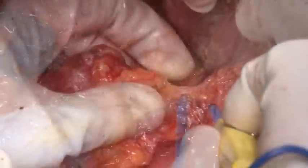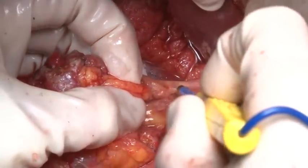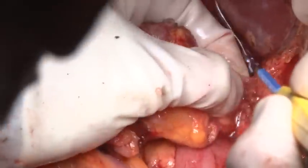A cholecystectomy is performed in a routine fashion. We'll ligate in continuity.